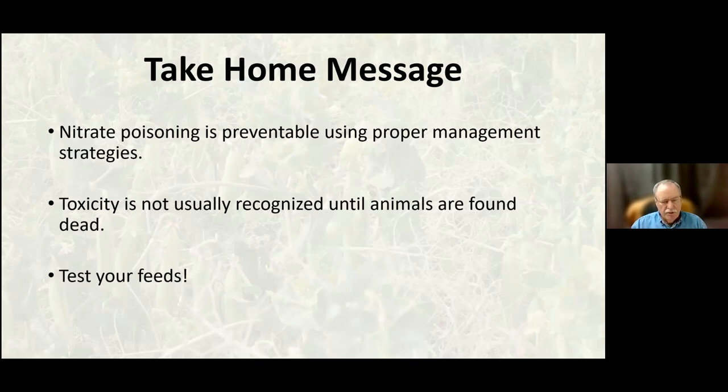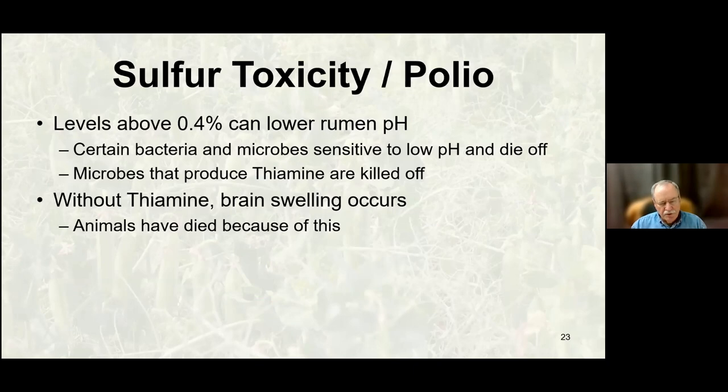Toxicity is generally not recognized until the animals are found dead. The only thing you can do is test your feeds. Now, with higher sulfur content, if you're grazing canola in a feedlot situation, 0.4% nitrate or 4.4% sulfur is the point where you're getting a reduction in rumen pH.